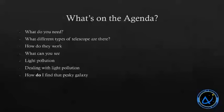Okay, it is working. So here's the kind of things we're going to look at today. First off, we're going to talk about what kind of things you need to do astronomy, specifically observational astronomy. So we're just going to talk about looking through telescopes and using them as opposed to trying to take pictures and stuff. Then we're going to talk about what different kinds of telescopes there are and how they work before moving on to the kind of things you can see and dealing with light pollution, all that sort of stuff.